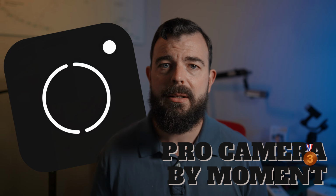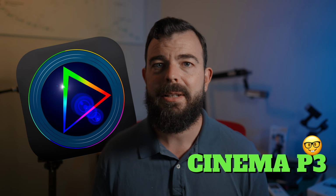And if you need to switch between photos, videos, and time-lapse, and Apple Watch support is most important to you, then Pro Camera by Moment is very good. And lastly, if you want to explore everything Apple's camera framework makes available to developers, and you need shutter priority mode, then definitely check out Cinema P3. I hope that gives you a good starting point to pick the Pro Video app that is right for you in 2025.